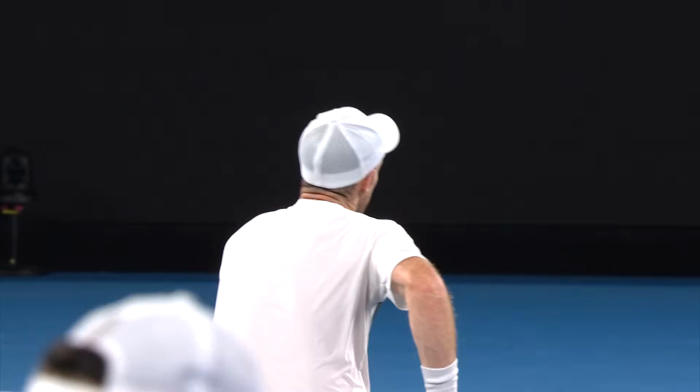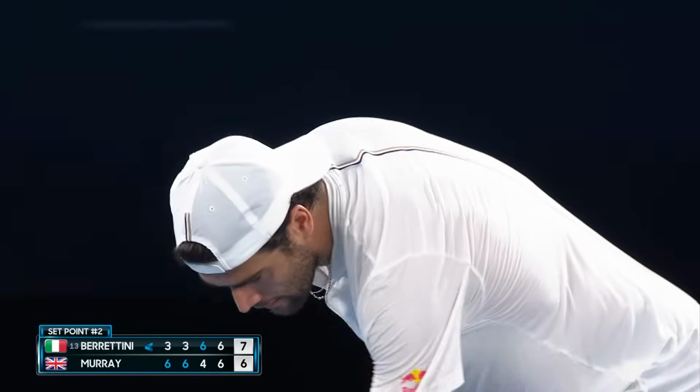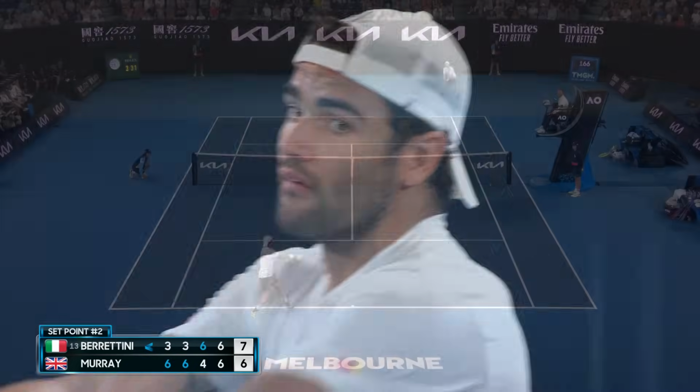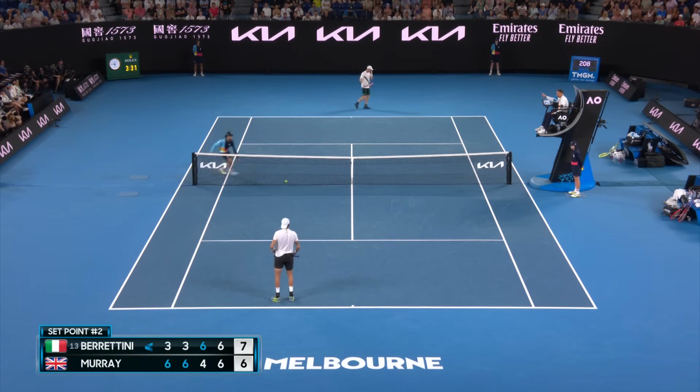And the difference between elation and desolation is on a Hawkeye graphic. And Berrettini with a second set point, and it's on his serve. Yeah, long.